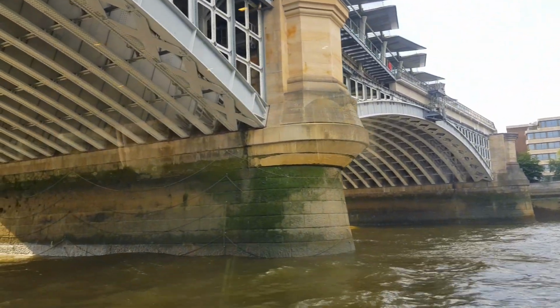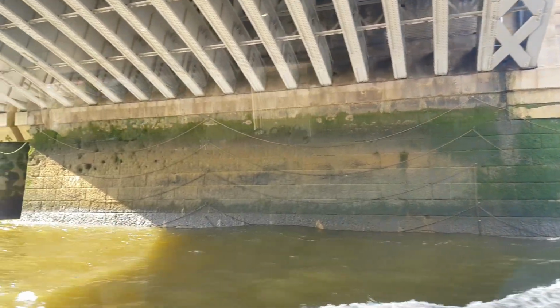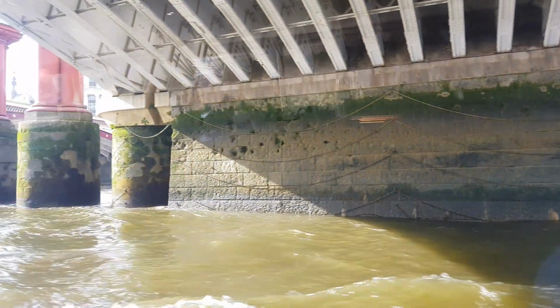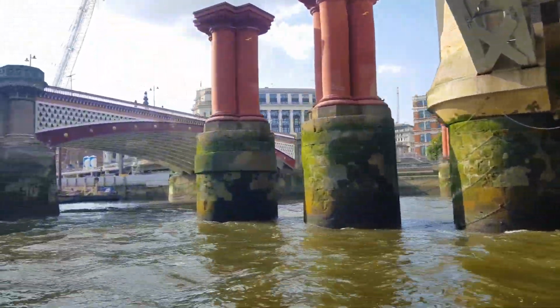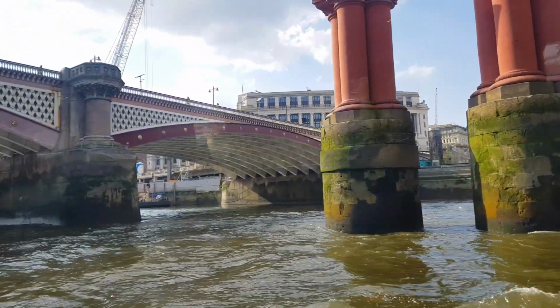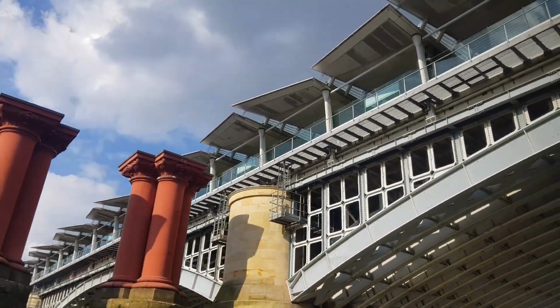The next bridge in front of us is the Blackfriars Road Bridge. And if you look to the support columns of the bridge, either side of the archways, you will notice they've been built to represent the pulpits of a church. That was under the express wish of Queen Victoria.